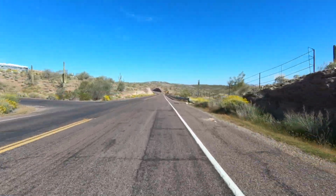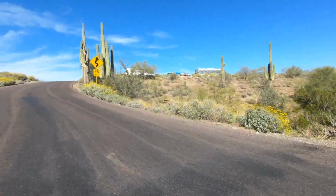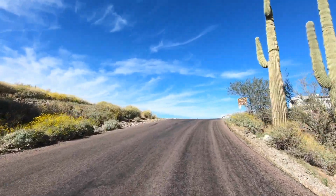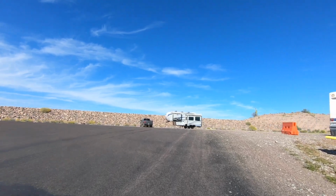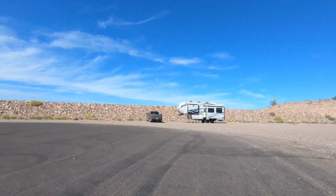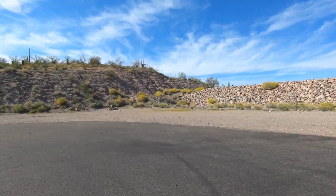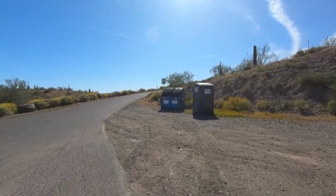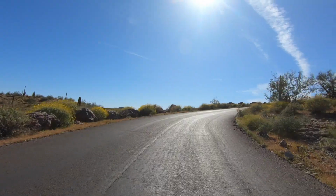Now, this area up here is the primitive camp area, and I think the name of this road is South Park, I believe. I'm just chuckling because some of you might know what South Park is. This is South Park Primitive Camp. You can camp in this area. There's no hookups, but this is kind of the overflow area that I was talking about earlier. This is an area that they would put you if they were full up in all the other areas. This would be the overflow.